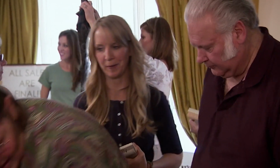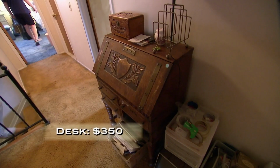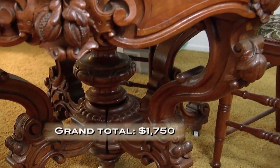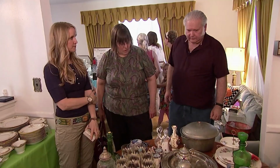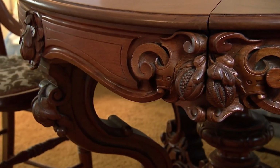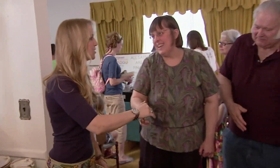Okay, I've got a deal for you. So I'll do $1,400 on the table, and then $350 on the desk, and throw in the lamp. So then you'd be $1,750. For it all. Oh, all the stuff, huh? Okay. You came for the table, you gotta take it with you. Well, what do you think? Up to you. I guess so. Sounds like sold! Awesome. Yeah. Okay, thank you.